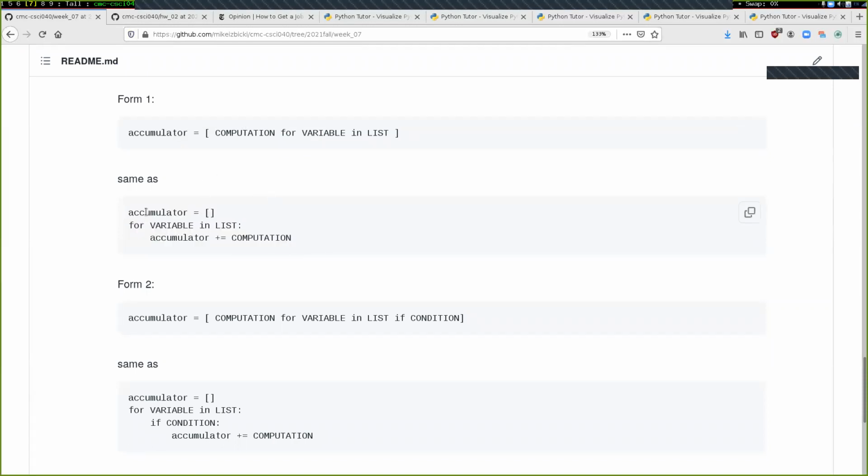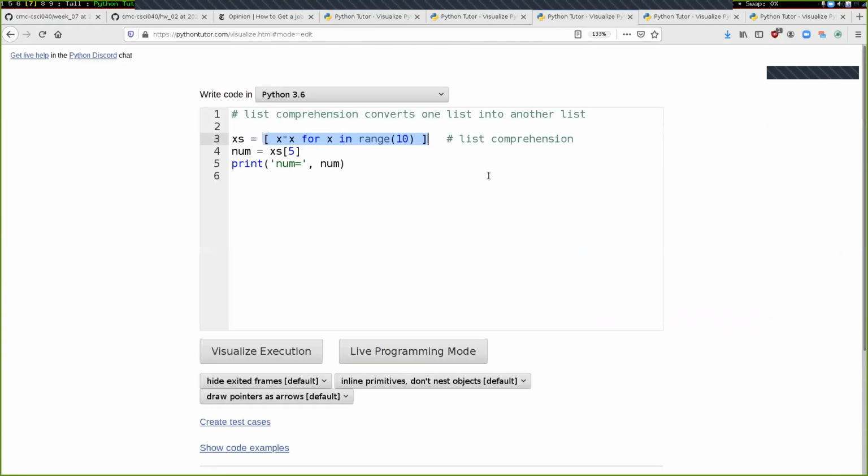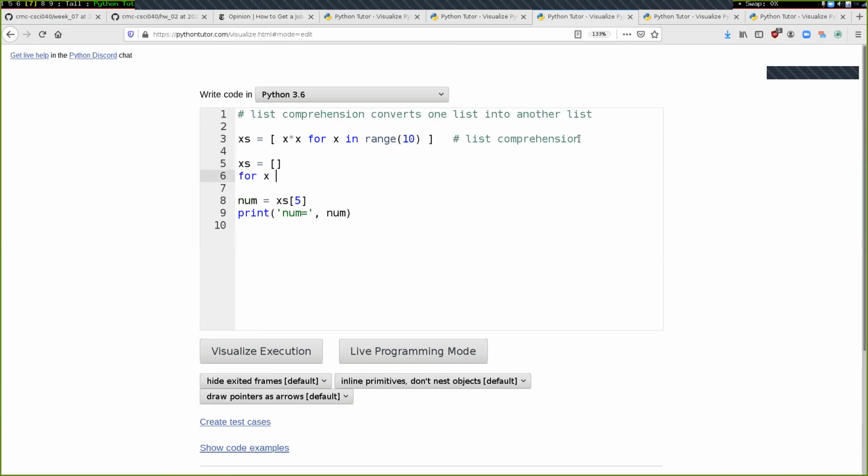If we have a for loop with an accumulator and some variable in a list, and we're doing accumulator plus equals computation, that's the pattern that the list comprehension does. So I'm going to rewrite this list comprehension next, with XS, my accumulator, being the empty list, and for X in range 10, this right here is the body, or the statement, of my for loop.